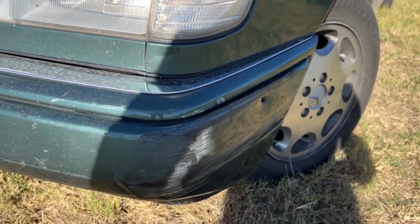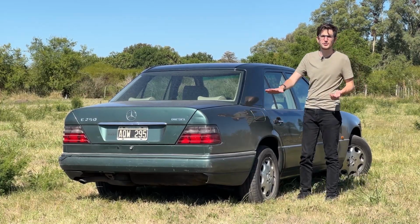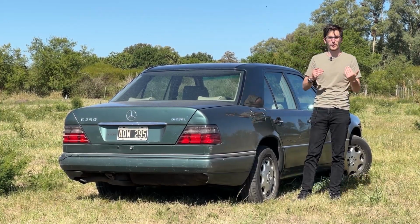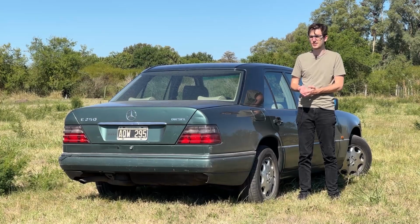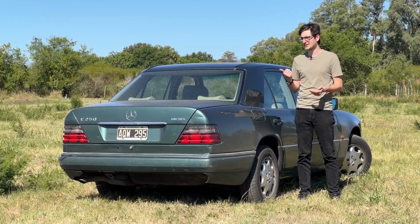These cars are still used, they're still daily drivers, and they're still beat up every single day. The person who owns this car daily drives it. It's a 1995 car. It's the last year that the W124 was produced, before it gave way to the W210. But still, even though this car is 28 years old, it's daily driven and it delivers exactly the same comfort that it delivered the day it left the factory.